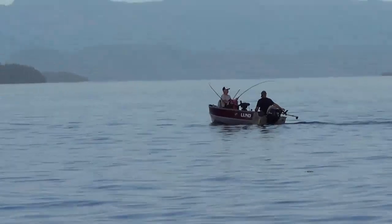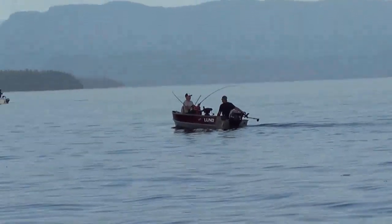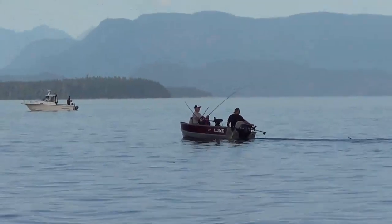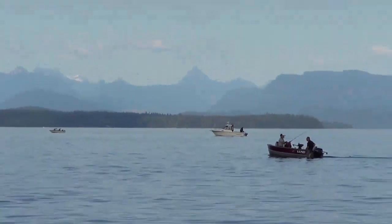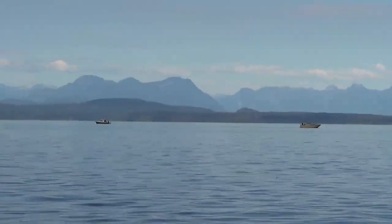So we're almost back to Campbell River. We're just stopped off the end of what they call Quadra Island. And this is a super hot fishing spot. Find all sorts of guys out here now. Right now there's lots of salmon in the waters. They call Campbell River the salmon capital of the world.